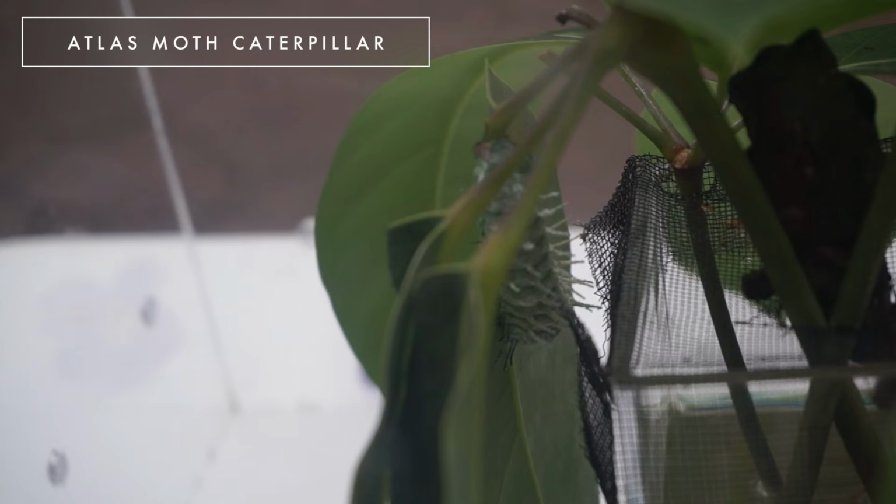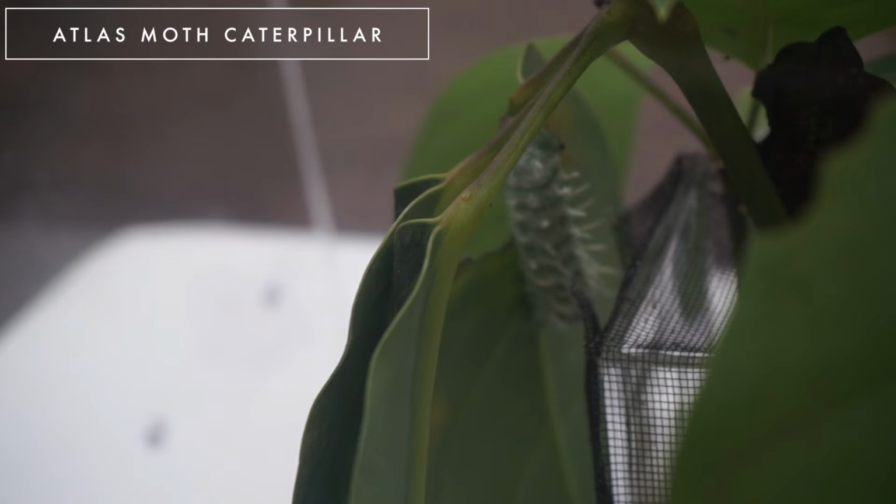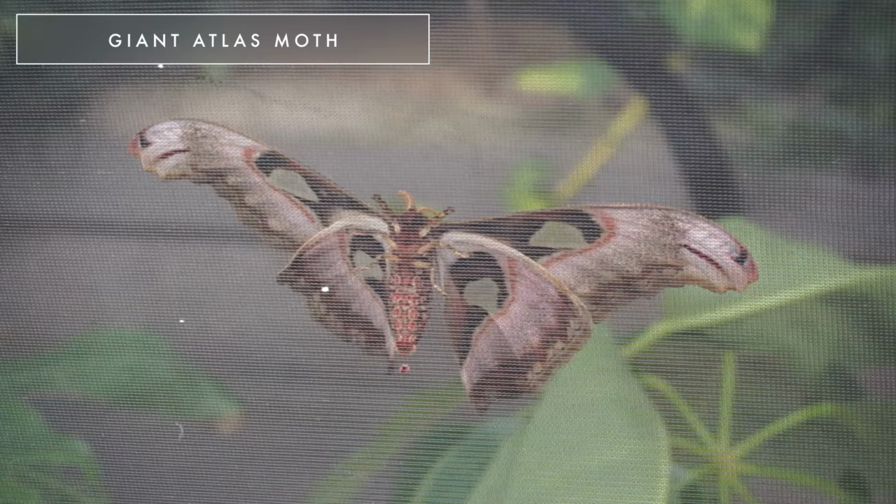Caterpillar of the Atlas moth. It's kind of hard to see in there, but it's spiky. That's so cool. I found one, but it's still a baby, I guess. It's pretty small.